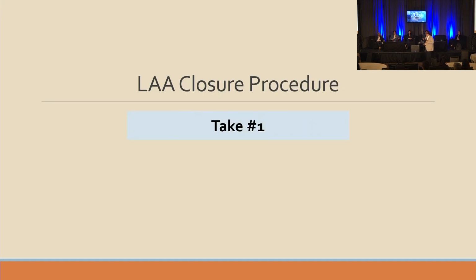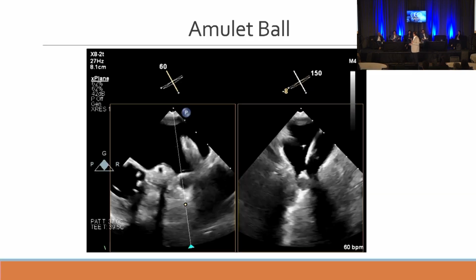So now we go to the procedure, and I say take 1. Remember, if I say take 1, that's maybe not that simple. This is take 1. We'll try a 25 millimeter Amulet. So let's see what we did. Maybe it was successful.